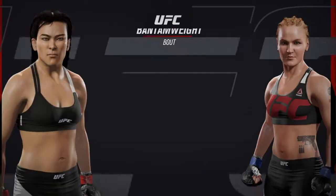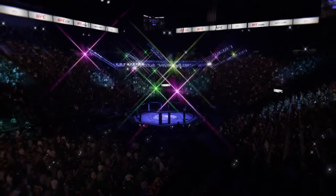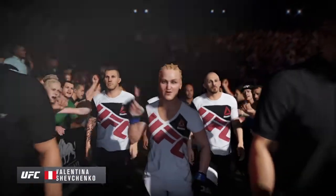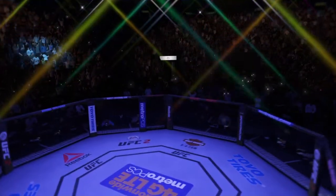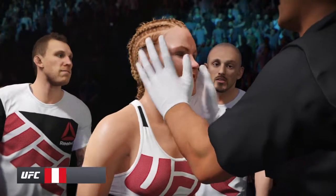Up next, it's a UFC women's bantamweight division fight. Here she is, set to make her way to the octagon. She's coming off a great training camp, feels very sharp with her skills, and is really looking to impress tonight and earn a big UFC victory.